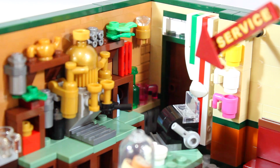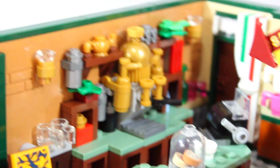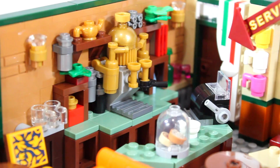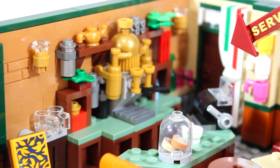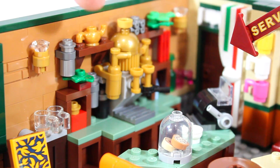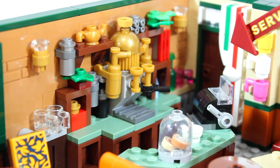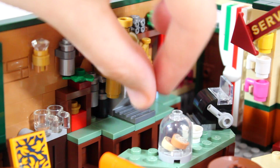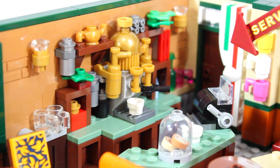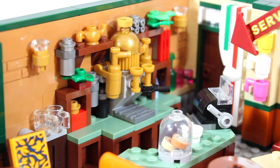This is just a shelving unit full of a bunch of miscellaneous items. This is probably the most detailed part of the build. So we've got some plants, a genie bottle up here, and the actual coffee machine right here with the little lever. If you wanted to, you could fit a coffee mug in there, so we'll go ahead and try to do that. Yeah, so that works just like that. You can just put one under there, reenact them actually filling up the cups.